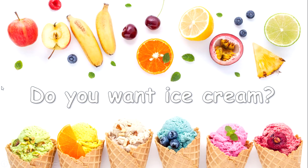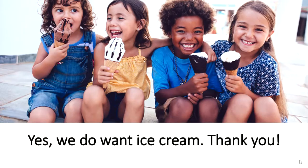All right? Now, let's read this question, this asking sentence. It says, do you want ice cream? I'm hearing lots of you saying yes, that you do. And look at all these different flavors. Let's see the next slide. It says yes, we do want ice cream. Thank you. So here we have some children eating their ice cream. So that is our word of the week. Do. Yes, we do want ice cream.